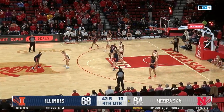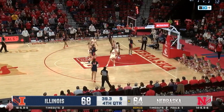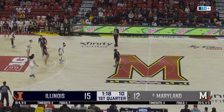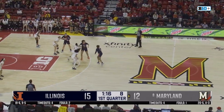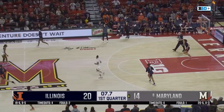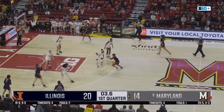10 seconds on the shot clock. Screen coming from Bostic. Here comes Cook to the rim. Left side. Good. One of the big reasons for this Illinois turnaround this year. Cook, floater, good. And Illinois will get the last shot of the quarter. Just so smooth. Smooth like butter.